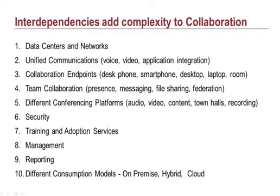A lot of the times, collaboration technology can turn into islands because people don't know how to use them, and if they don't know how to use them, they won't use them, and then you don't get that network effect, right? You can add a telephone to everybody's desk, and you're automatically adding value because people know how to use a phone and everybody has one. If you deploy a collaboration solution, folks need to know how to use it, or it can turn into an island of technology. And then you have the management, the reporting.